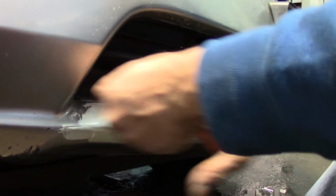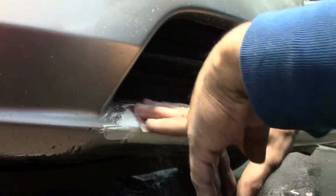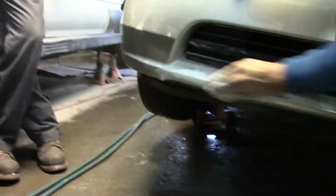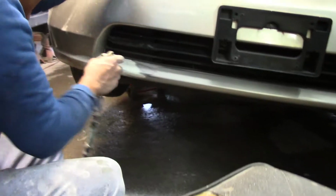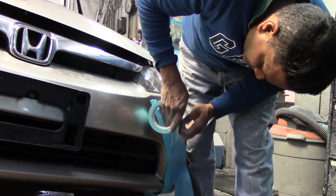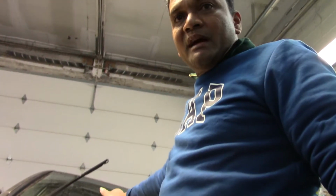Now the place is so cold, it didn't dry properly yet, but you can take your time and rub it, sand it slowly. That's a black primer, it's a rubber primer.